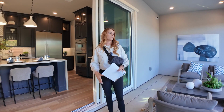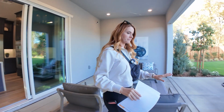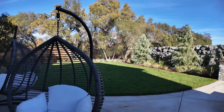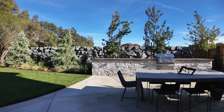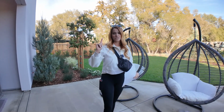It's really, really awesome. The other cool thing is that you'll notice while we're in the backyard, you can kind of see that a lot of these lots, you do have plenty of space to put in a pool if that's something that you're interested in. There's definitely a lot of room here that you can work with and do a lot of different things, which I absolutely love. Let's go check out the upstairs now.